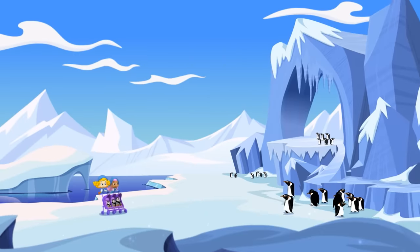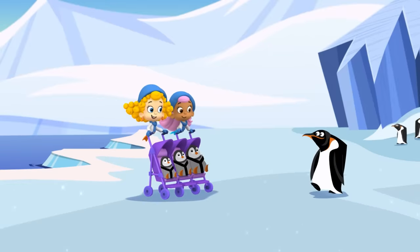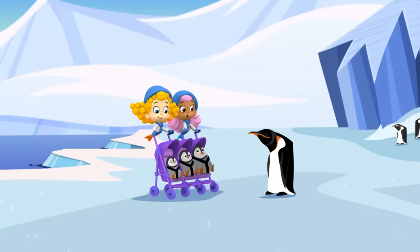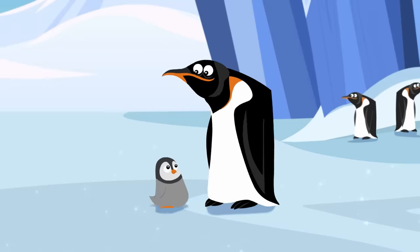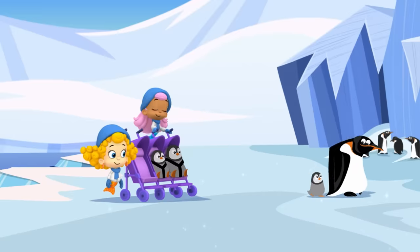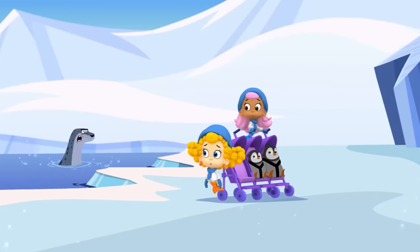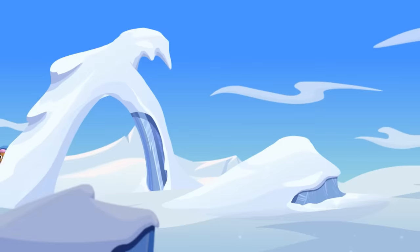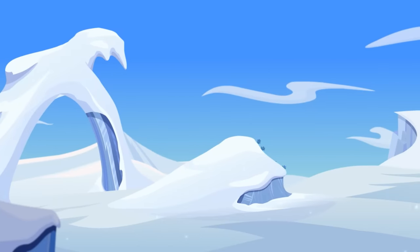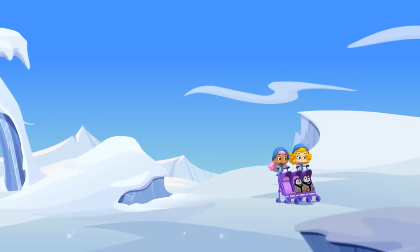So, the baby penguin sitters went to Icicle Bay. Here we are, little chick. And look, there is your daddy. See you tomorrow, little chick. But then... Leopard seal! That was a close one. We'd better hurry up and get these chicks back to their mommies and daddies.